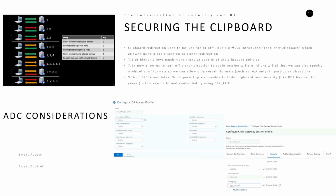If you've got a VDA of 1903 plus and also a fairly recent Workspace app, you can now actually do proper cutting and pasting of a file from your session into or out of it, like you have been able to do in RDP for years. But you can also format control that as well using the format CFX_FILE.